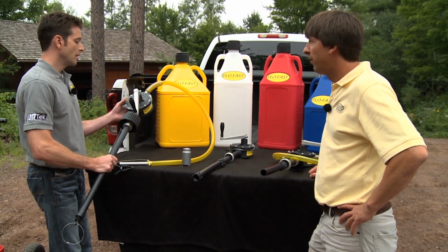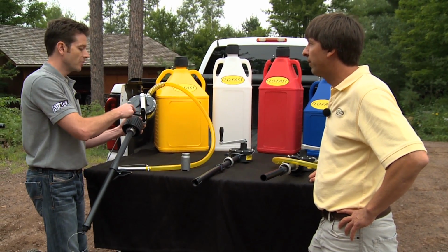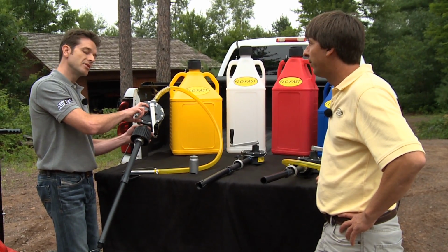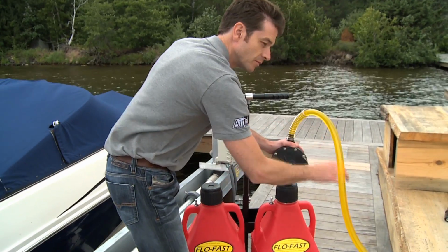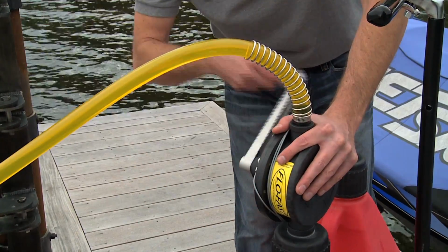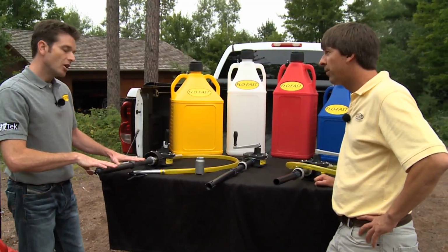They do. And then the pump body is made out of a plastic composite. It has 3 internal vanes. It's double sealed. It has a steel shaft, and it actually has 2 bearings on that shaft to make sure everything rides evenly and lasts longer. And so this is our jug-only pump.